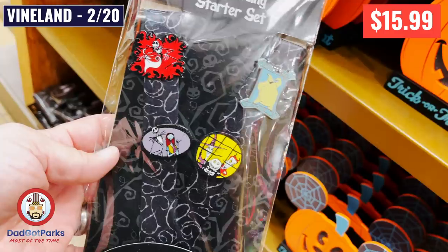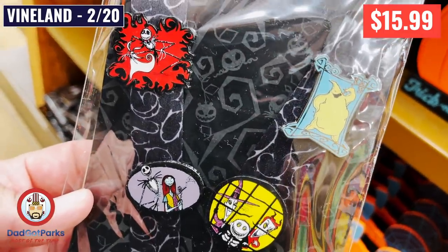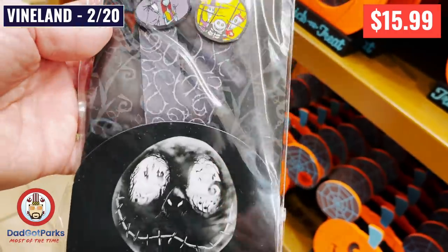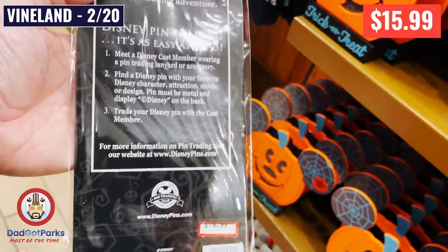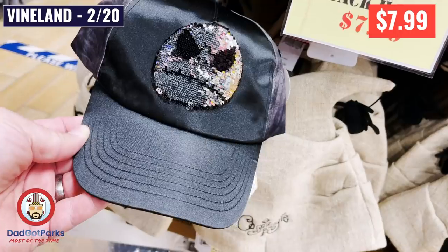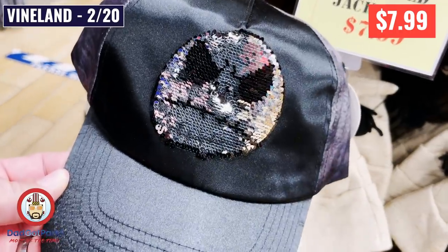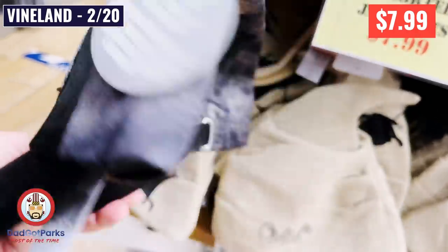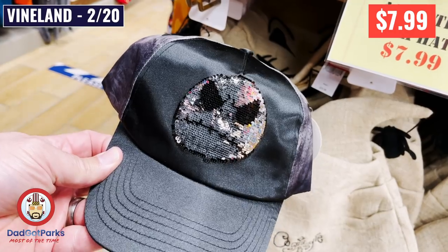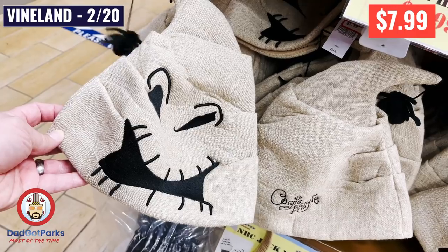They had a lot of cool Haunted Mansion stuff here. They had Haunted Mansion and Nightmare Before Christmas grouped together in a little area for the scary section, I guess. $15.99 is not bad considering the amount of pins you get and everything. This is a pretty nice hat. I think it's a sequin flip. I didn't flip it, but I'm sure it changes his face. That's my guess. Maybe it doesn't.